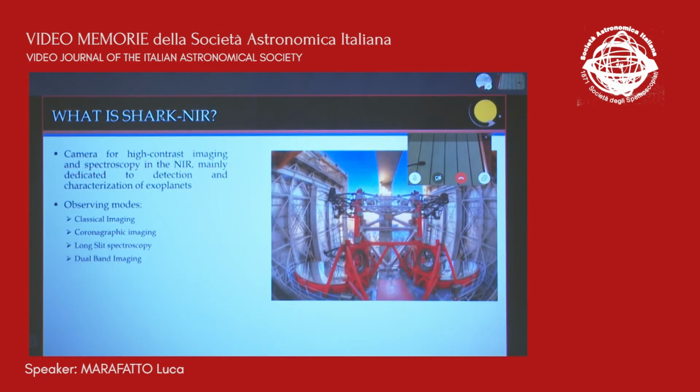So, what is SHARK-NIR? SHARK-NIR is basically a camera for high contrast imaging with some spectroscopic capabilities. Its main aim is the detection and characterization of exoplanets, but of course it is also capable of exploiting all the scientific cases requiring obscuration of a central bright object to study the surrounding, like disks and jets.